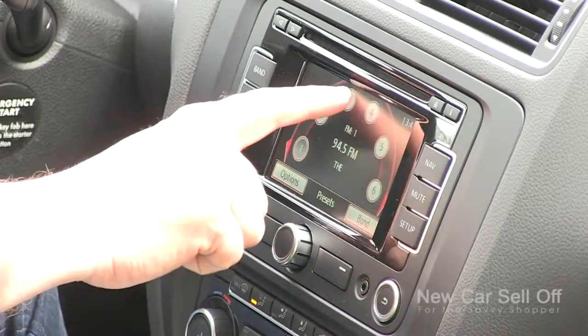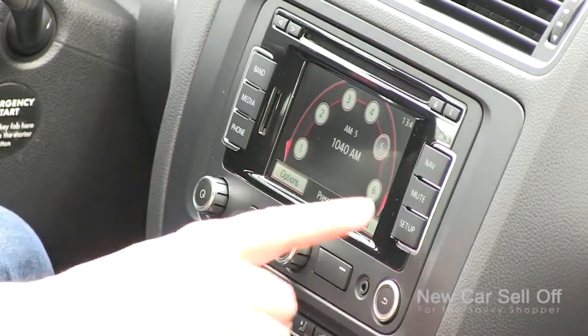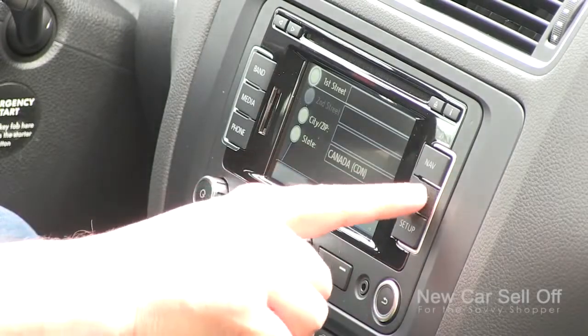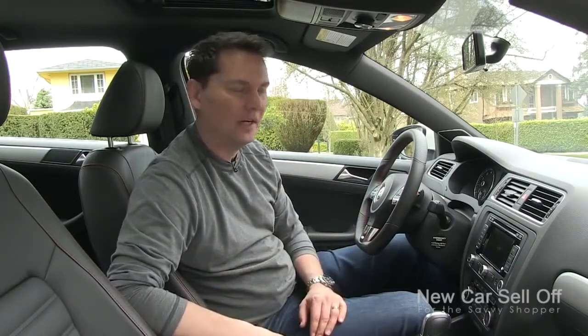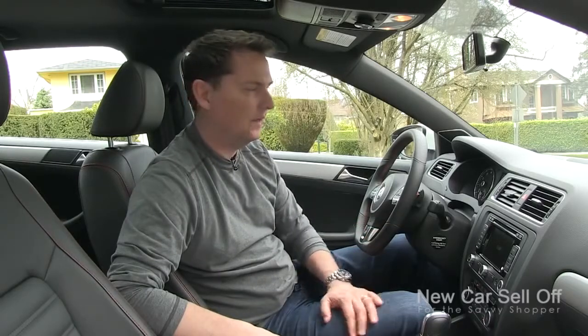It comes with automatic climate control on the GLI trim and the optional Fender stereo. If you're a person that likes higher end audio, do yourself a favor and spend the $1,400 for the navigation and the stereo, because the Fender unit is crisp, it's clear, it's not over boosted and modulated like you get with some stereos like Bose, for example. So if you like music, spend the extra money and get the Fender system.